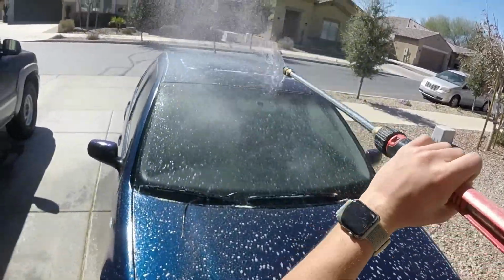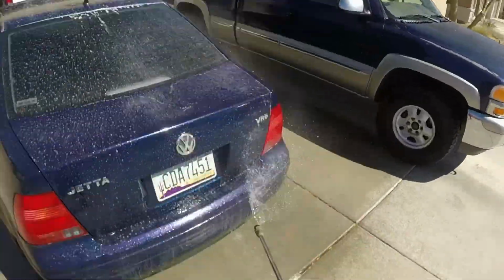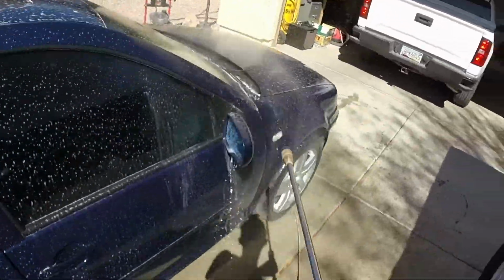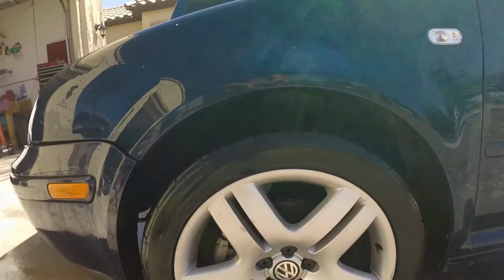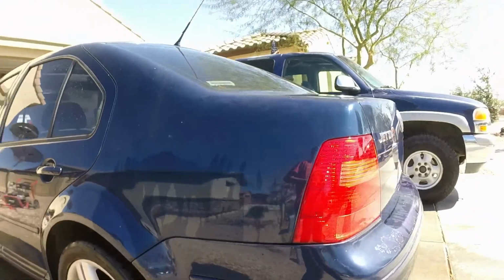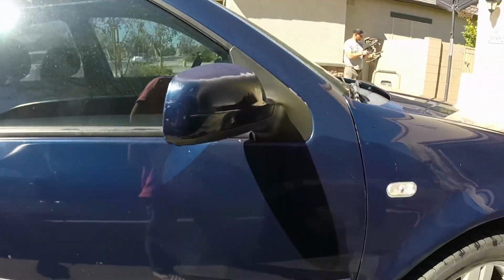My GoPro glitched and lost all the footage for rinsing this previously, so here you are watching me do it again. Enjoy! I rinsed it off with the pressure washer after the soap, but the GoPro failed again and lost all that footage. So here is the end result. Well, it's not the end result, I still have to dry it. But here's the result after spraying it off. It was super dusty when I got it, and I wanted to give it a little rinse before I started working on it. Just have a good base to work on.